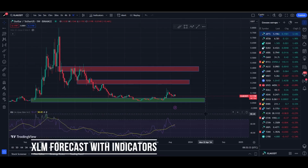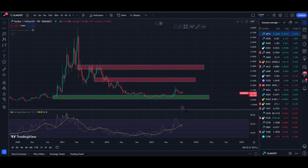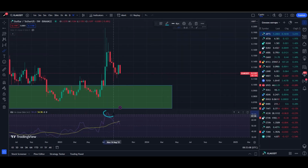First of all, I added the RSI indicator. If the value is too high, it is an overbought signal. If the value is too low, it is an oversold signal. Right now, the value is about in the middle at 57. The price is balanced and there is about equal chance that the price will go up or down. Here we can see that there was a small overbought area after which the price dropped.